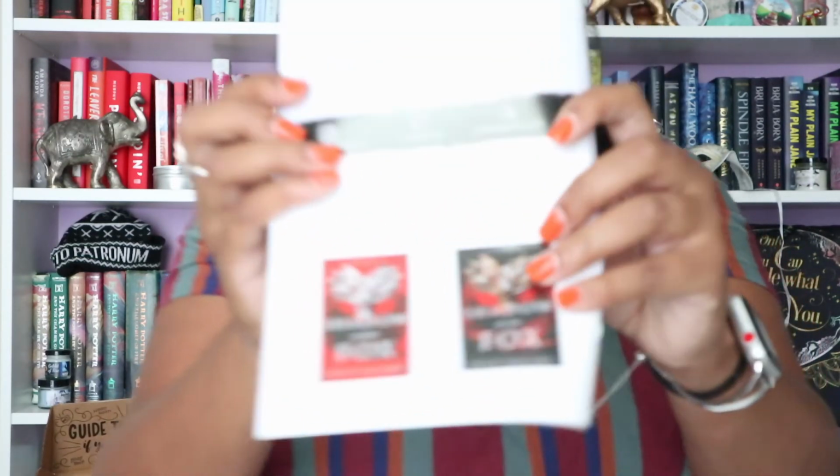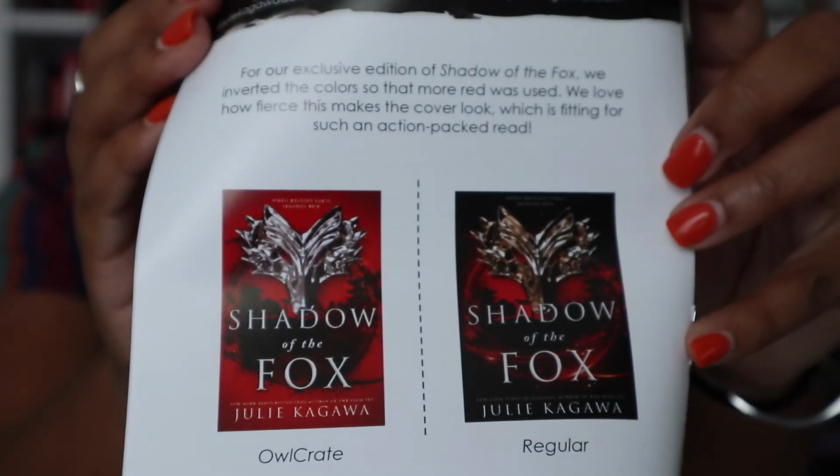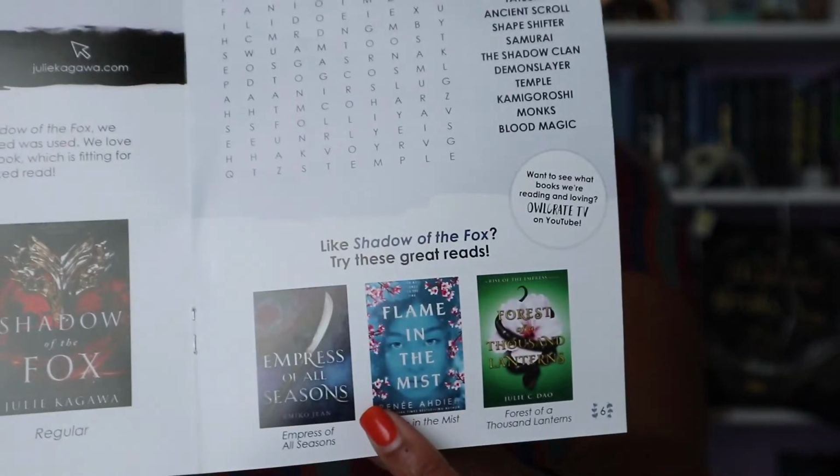Okay, so also the Shadow one, of course, is also a special edition cover. I like the red cover. I like red. And just like I said, if you like Shadow of the Fox, read A Flame in the Mist by Renee Ahdieh. See? I'm getting better at these recommendation things now that I read a lot more. I'm getting better at that, of what you would like, you know, if this, then that.